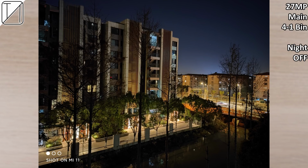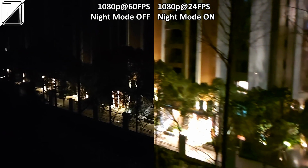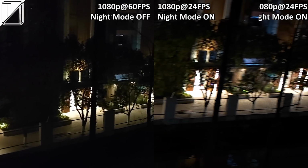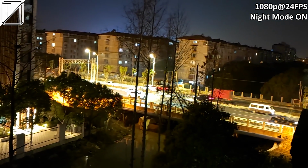We have an evening pic over here with night mode on. Things get brighter but lose a bit of detail. And for the first time on a Xiaomi phone, we actually have night mode video. We have it off on the left, on on the right. You lose a lot of detail, but you gain a lot of light and color as opposed to the other one. I think it's doing a great job for its first iteration of it.